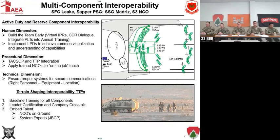We accomplish that through three things. One, baseline training for all components, where that's sending down the TAC ops so they can train beforehand, putting our NCOs down there so you train going into the fight and helping them to accomplish their mission. Two, leader certification, making sure your leaders are certified and actually ready to teach that information in a proficient manner, and embed that talent. Put those NCOs, those SMEs, down there with that unit so they're training on the ground, making sure that unit's able to talk back to higher echelon so they know where to be. Then make sure you have system experts, especially with the JBCP. With that, I'll turn it back over to you, sir.